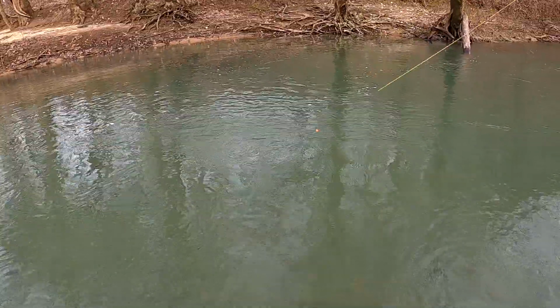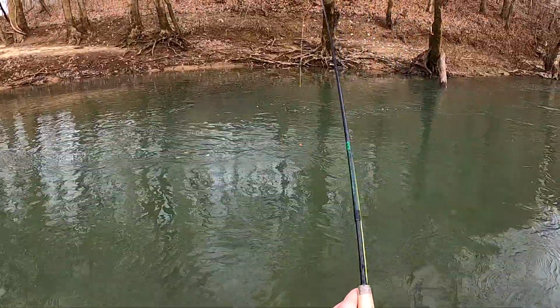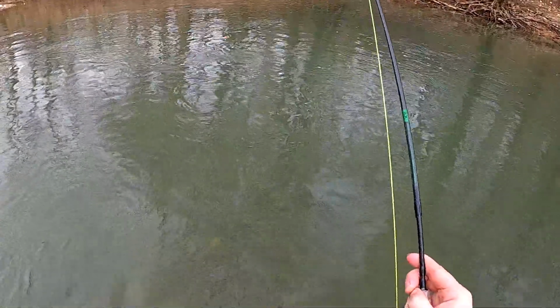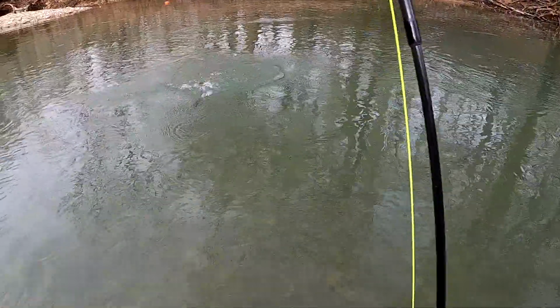There's a good one. They're just hitting right here in front of me. Oh, he's a fighter. Yeah, he doesn't want to come in. He's over scaring my other fish away though. Oh, he's a little better fish. We might need a net for this.